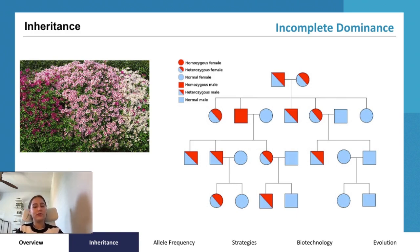You can imagine two alleles for a trait, and one might produce red flowers with big R, and the other white flowers with little r. In incomplete dominance, when you cross these pure breed lines, so an individual that is homozygous dominant and homozygous recessive, the offspring, which must be heterozygous, doesn't show pure red or pure white flowers. Instead, they exhibit a completely new phenotype, pink flowers. This occurs because neither the red allele nor the white allele is fully dominant over the other. Rather, they blend together to produce a third unique colour.